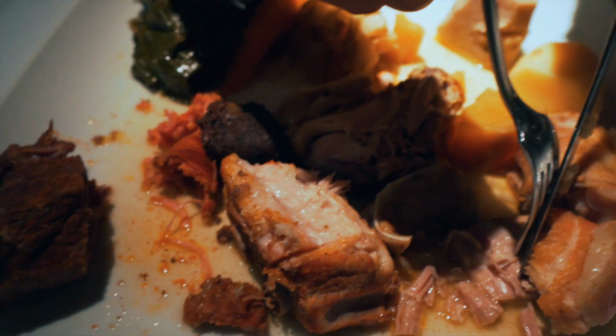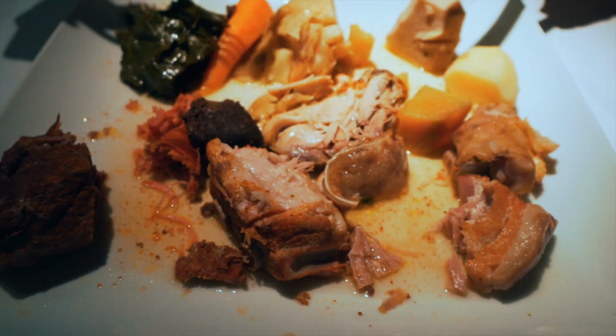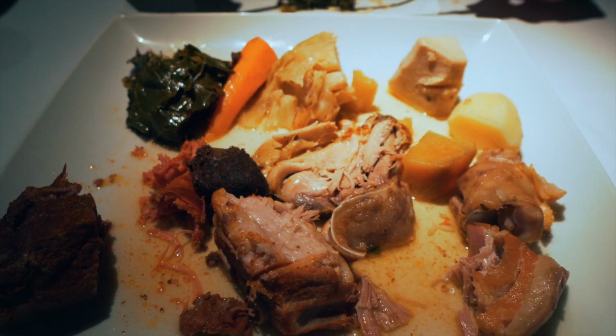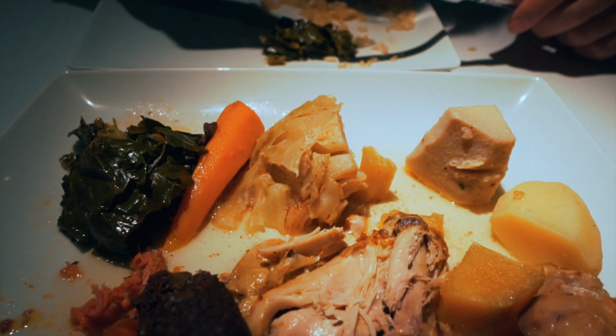So, are you enjoying it? I think we got all categories of meat going on here. There's chicken, pork belly, pig ears, pig feet, sausage, blood sausage, and a bunch of vegetables. You like it? Taste the sulfur. No, you don't. I swear I do. You're so silly. It's really good.